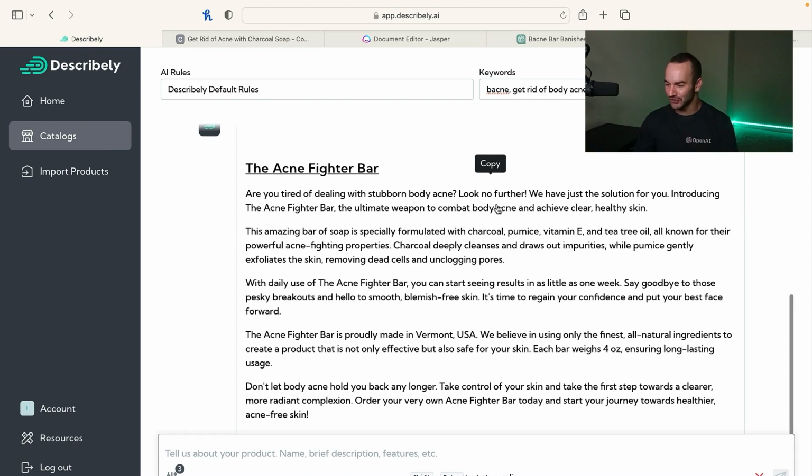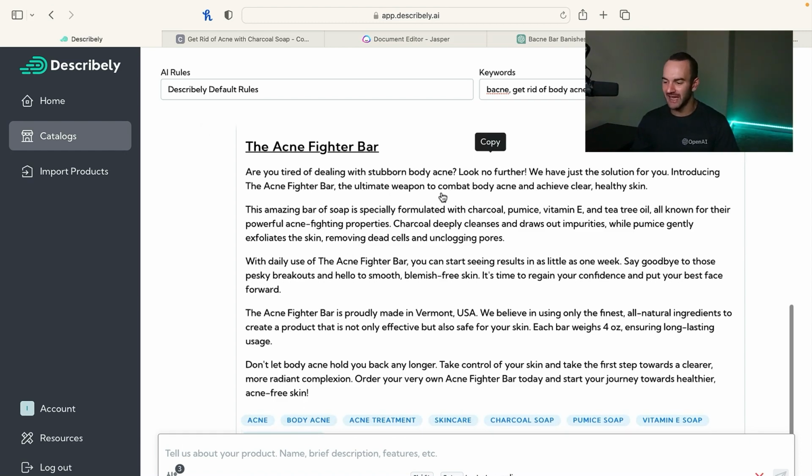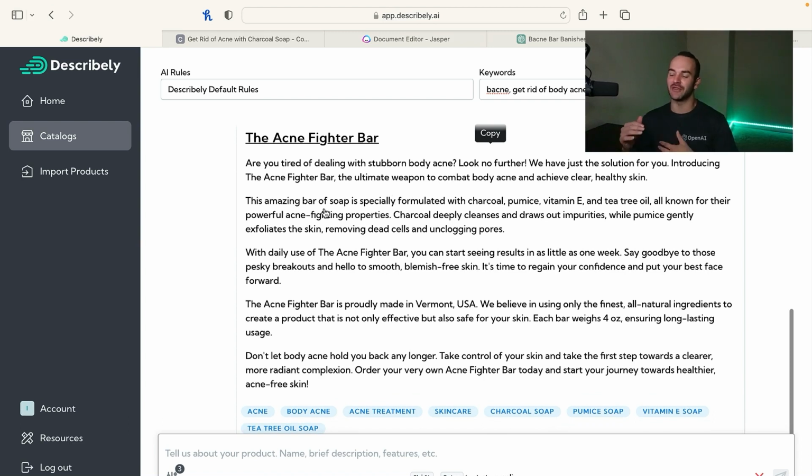So that first sentence, I really like how it keeps all of it very concise. These are not run-on sentences. It does not use any long language, and it addresses the problem. Are you tired of dealing with stubborn body acne? Stubborn is maybe not the best descriptor. I don't think that's the actual pain point that someone has. It's more that it doesn't look nice. More so it's like, oh, it's so stubborn, this body acne.